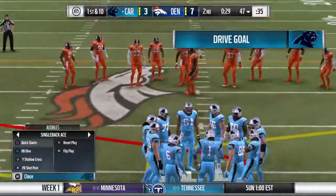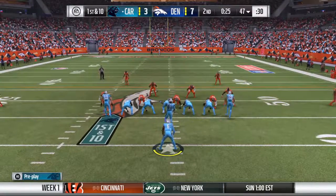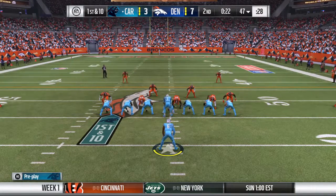So much goes into a successful play, doesn't it? How about that play action there? Freezing the defense just enough to bring the tight end free downfield for the completion.